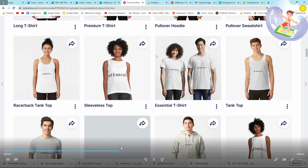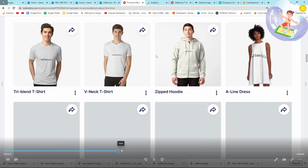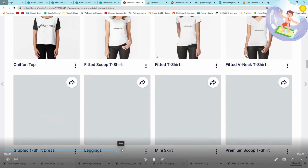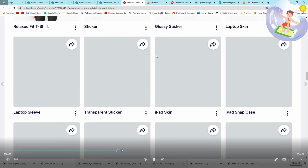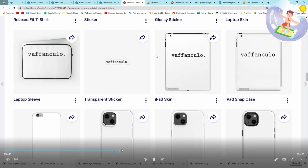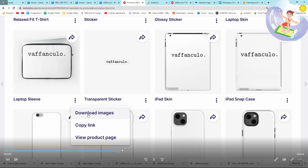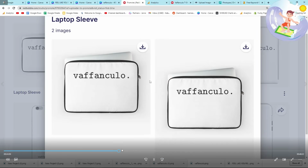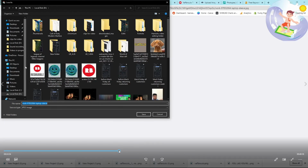So you've got to click promote your product at the end of the process, and then you want to look for a product that looks good. You don't want to pick stickers because stickers are very, very cheap, and you want to be maximizing the profit with this method for sure. That's another really cool thing is that you can kind of choose what items to put on which design. And then you just want to download a high quality image where you can very clearly read the text.